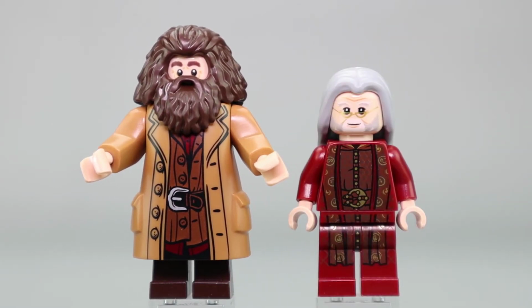There you can see Albus without the beard on, which doesn't look like Albus Dumbledore at all, actually. But you see the face print where he has kind of a neutral expression with his mouth there, and then the sideburns going down. Like I said, I really like this intricate printing they have on the front, done in some gold browns on top of the red, and it continues all the way down his legs, which I think looks really good.